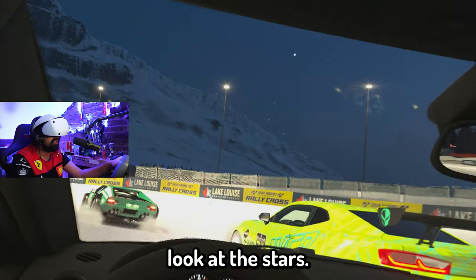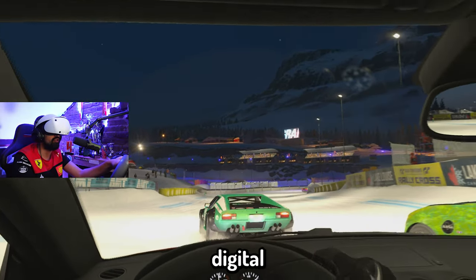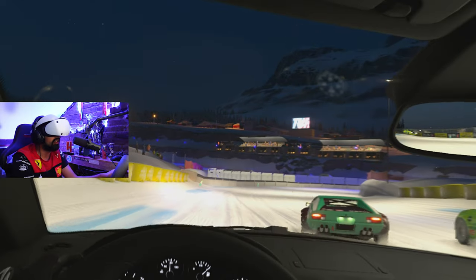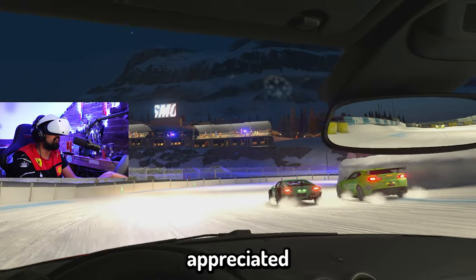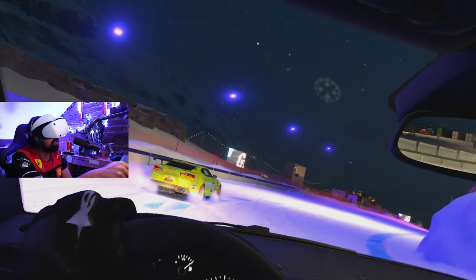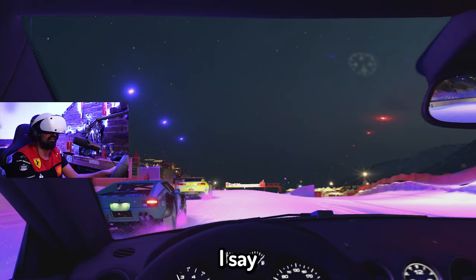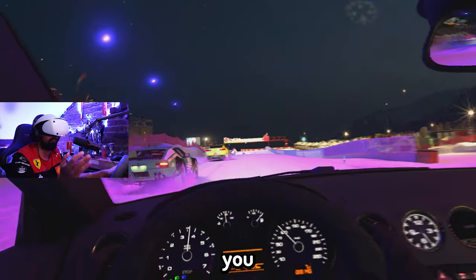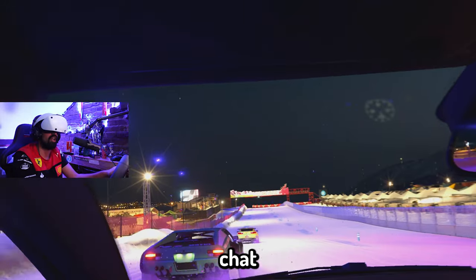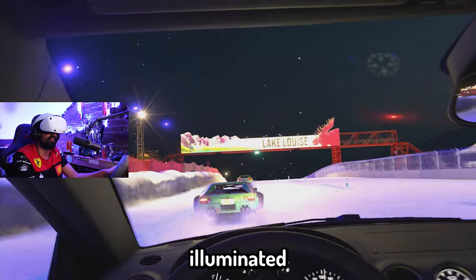Look at the stars so accurately positioned by Polyphony Digital in collaboration with NASA. That I've never appreciated until now. I kind of appreciate it a little bit. Wow, we've got another lap, chat. I say chat, I'm recording this for you, viewer, right now. There is no chat. Look how the particles are illuminated by the lights.